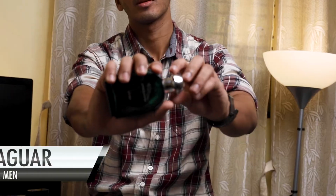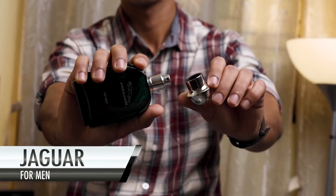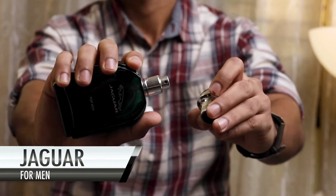So for our second pick today, we have a more inexpensive fragrance. This is none other than Jaguar For Men. As you can see, I don't think there's any juice left in this, barely one spray. And I can still smell this off like from here. This is really strong, guys.